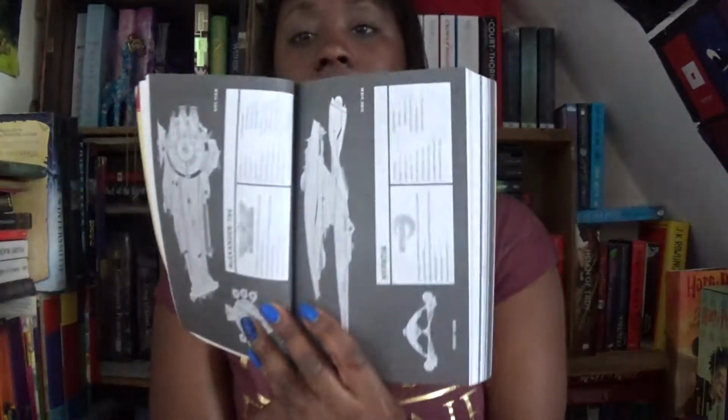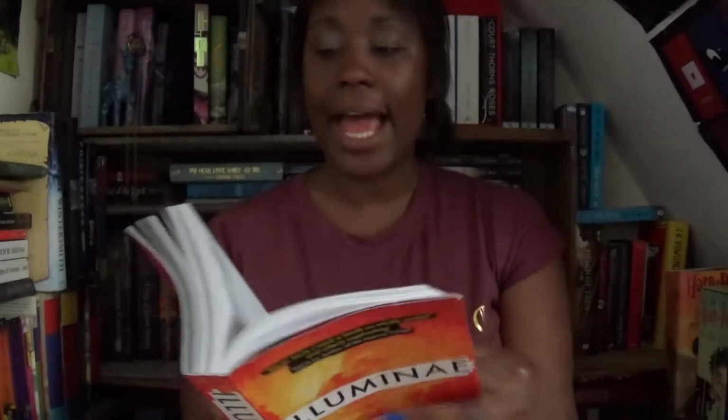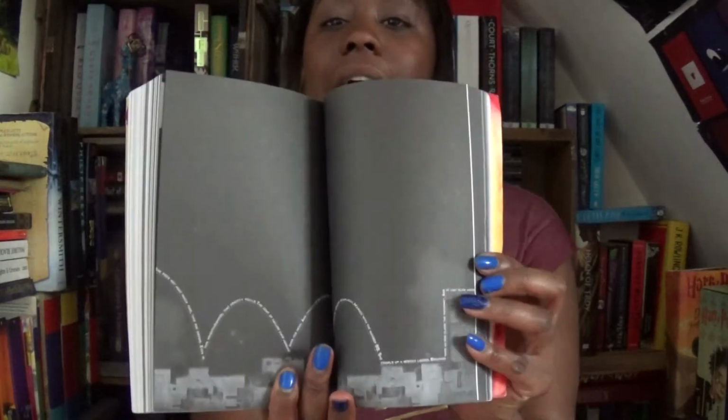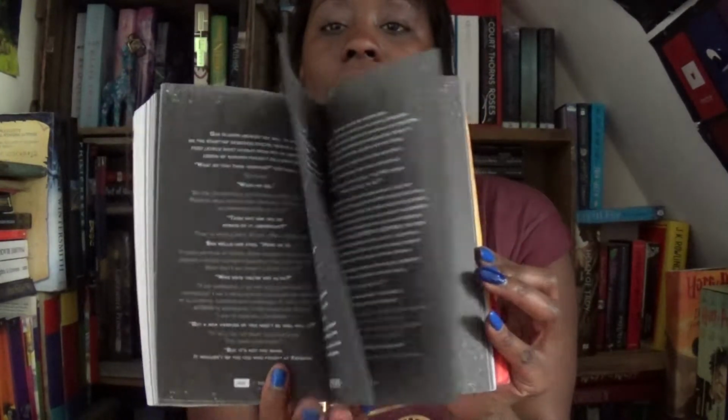Absolutely great. The way it's written, you get pages of this, and emails, and posters, and messaging, and it is so clever. And then you get loads of this. Just loads of pages of this that just fits perfectly into the storyline. I cannot believe, look at that, how well this book is written.